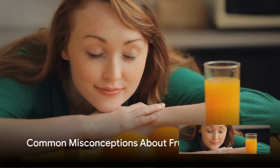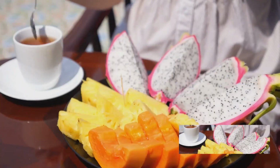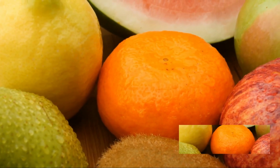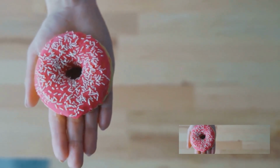What's the first thing that comes to mind when you think about diabetes and fruits? Is it a big fat no? Well, you might want to reconsider that thought. It's a common misconception that fruits are off limits if you have diabetes. Sure, they contain sugar, but it's natural sugar. It's a whole different ball game from the refined sugars lurking in processed foods.